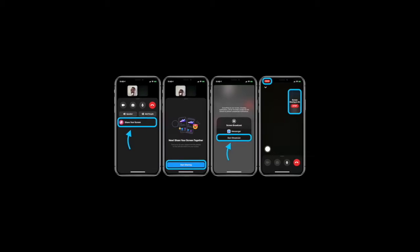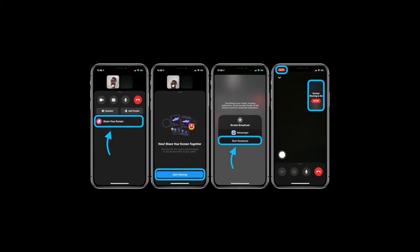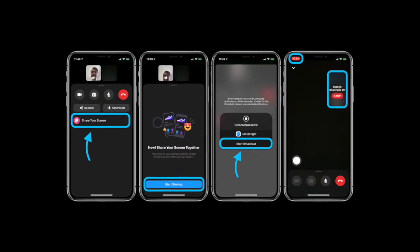Screen sharing also allows you to share your screen in real time with other people that you're FaceTiming.